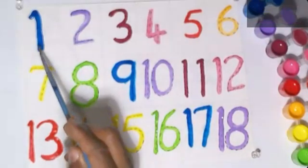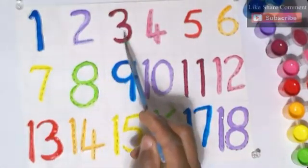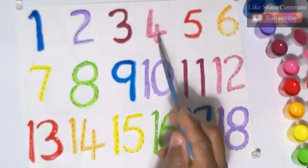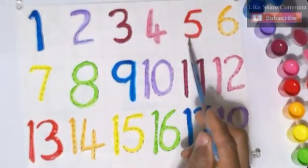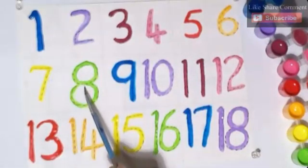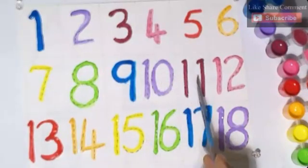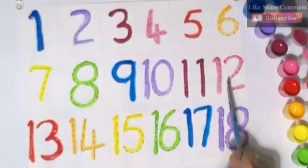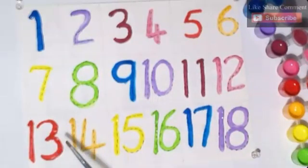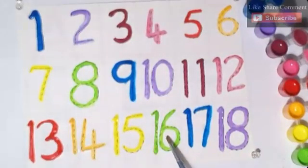We have number 1, number 2, number 3, 4, 5, 6, 7, 8, 9, 10, 11, 12, 13, 14, 15, 16, 17, 18.